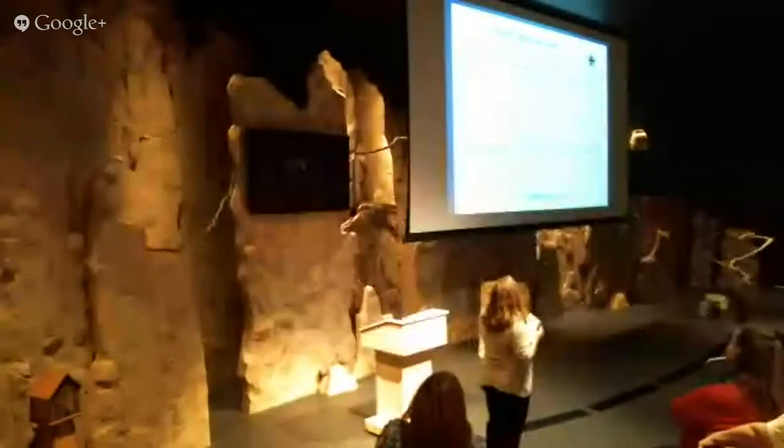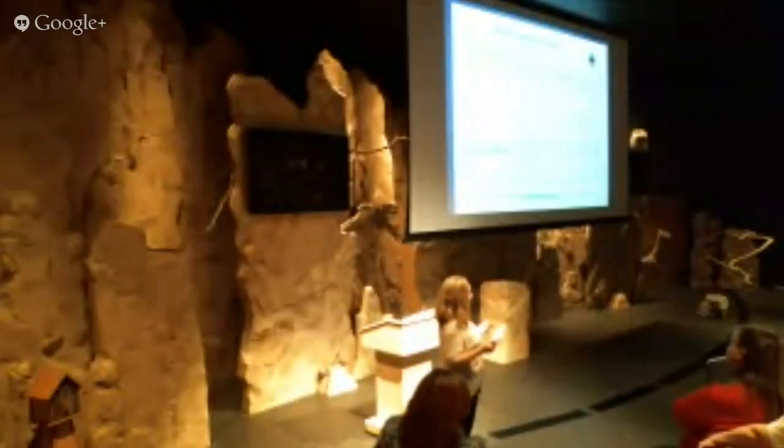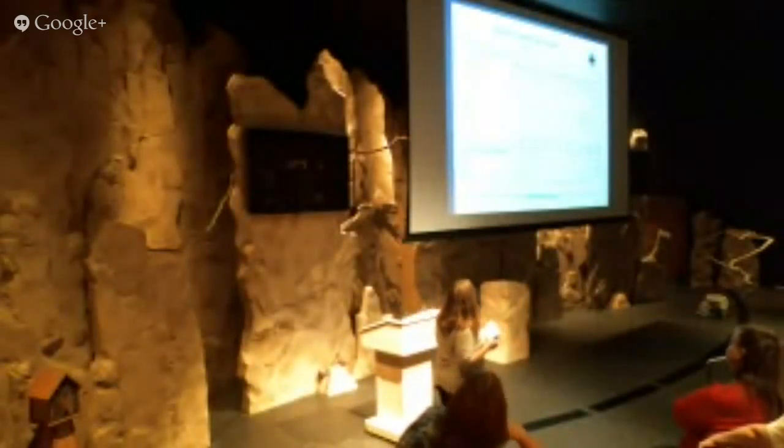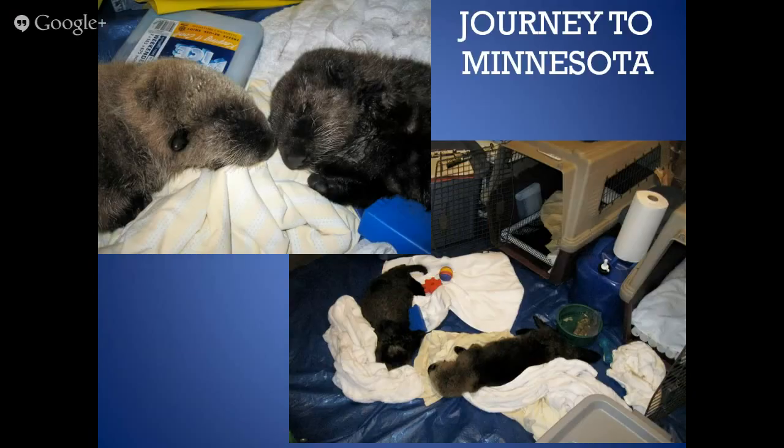Once the pups are stabilized and they're able to travel, we start making plans to get them back to the facility that they're going to. So we're getting ready to bring them back to the Minnesota Zoo, and at the end of August, Rocky, Jasper, and I, and a veterinarian, made the journey back to the Minnesota Zoo.